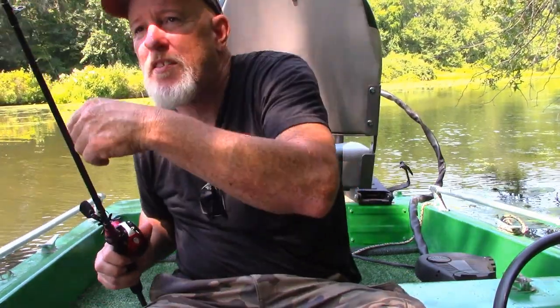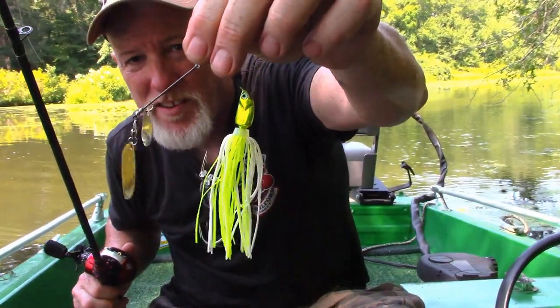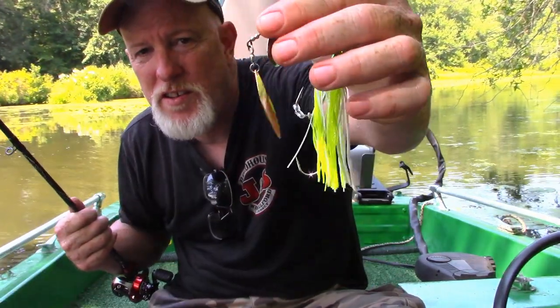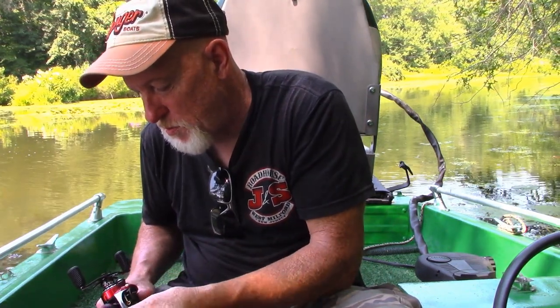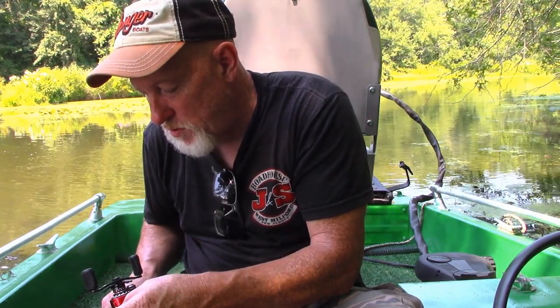I can get it loose. If I can get it loose, here we go. Today, the ticket was right here. That chartreuse and white spinnerbait with that gold blade, they were knocking it dead. Blue and chartreuse and white seems to be the ticket. And I'm sure there's other colors that work, but these are the ones that work for me. And I'm not going to argue when the fish are hitting.